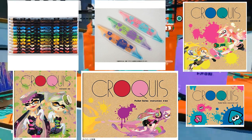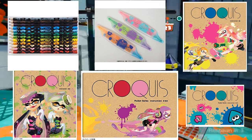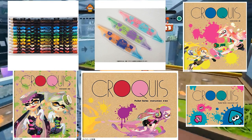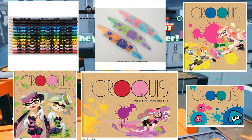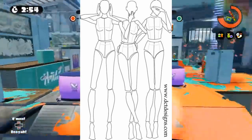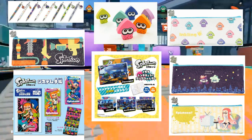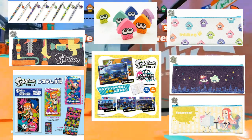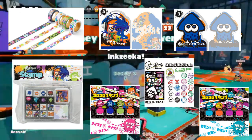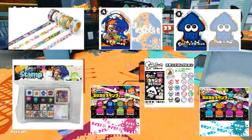Now we got some stationery stuff for art and everything. The majority of this is from San A again. We got one in here from Empty, so the goat's Empty coming back, and some stuff from Ensky. So we have some croquis here, which are basically like drawing tutorials. They're line drawings of characters showing you how to draw them. So we got a couple of those. There's some mechanical pencils, erasers, just overall stuff. There's a couple of pouches here to hold your pencils and stuff in, and some stuff from Ensky, like the notebooks that are in the shape of an inkling, both the squid form and the kid form, I guess, and just overall stuff for drawing and stamps and all of that.